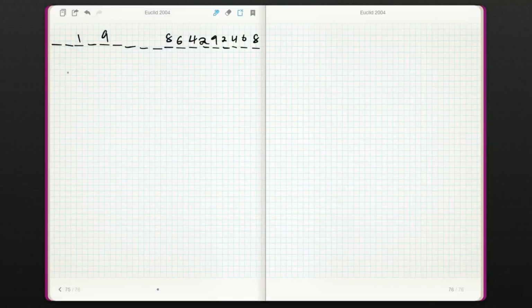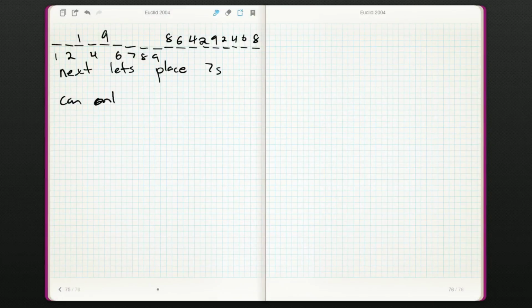Okay. Next, let's place 7s. Can we place the 7? So another good thing I'm noticing here is counting the indices. It can only go in 1, 8 or 2, 9. So that didn't narrow it down quite as much as I want. Although if it goes in 2, 9, that forces the 1 here, and that could either be really good or really disastrous.